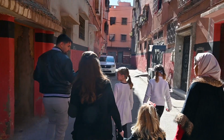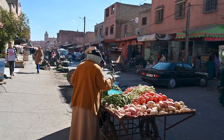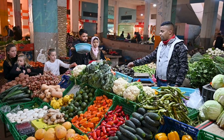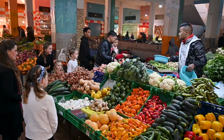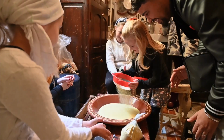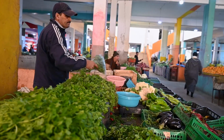Smile invited us to his family home. Smile took us to his neighborhood market to buy vegetables for our afternoon meal. He and his family decided that they were going to teach us how to make the national dish of Morocco, which is called couscous. When we travel and people invite us into their home and we get to cook with them and share a meal around their table, it feels like a special experience.